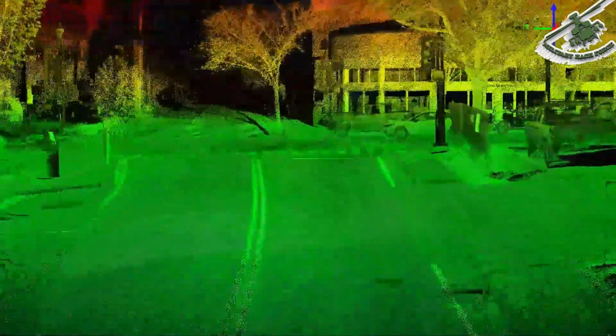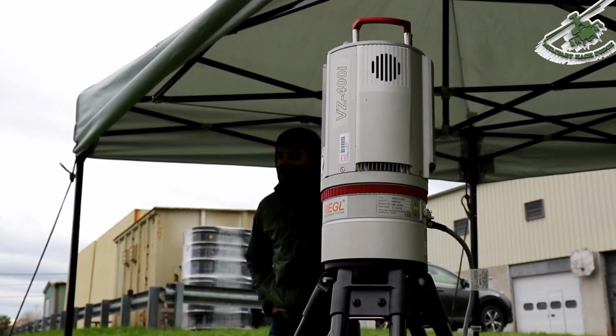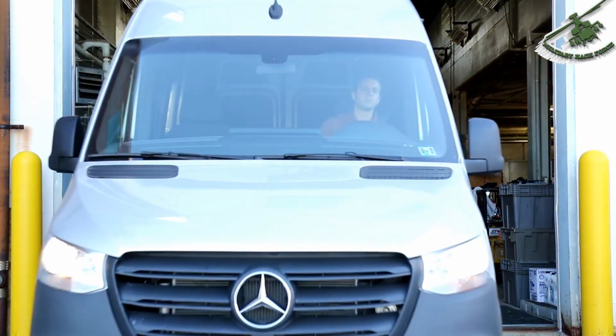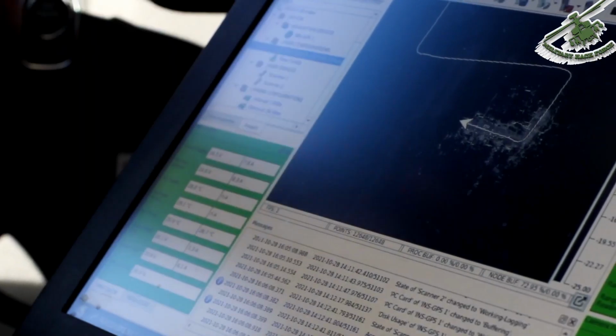So mobile LIDAR is used to capture high resolution, high accuracy 3D models of large areas in a short amount of time. So for example, in the Army Corps, we're interested in some of our civil works infrastructure, levees, dams, reservoir infrastructure. In order to map those, if you were doing a traditional survey tripod setup, it's going to take you days or weeks to map an entire area. Whereas with a mobile laser scanning system or mobile LIDAR, you can drive it in a couple hours, even tens of minutes, and capture an entire area with centimeter scale accuracy and resolution.